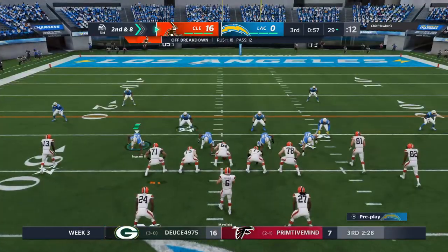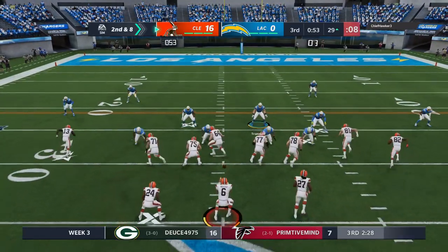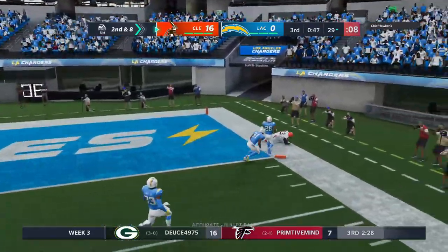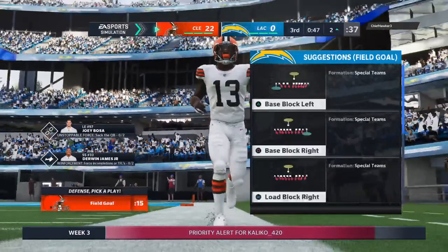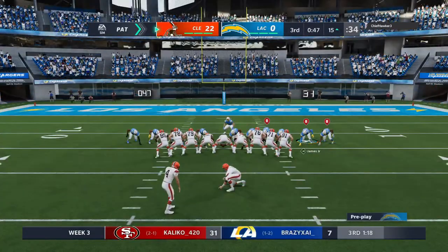Got it here at the 29 on second and 8. They'll try to throw here. Mayfield. And he'll take it into the end zone for a Browns touchdown. Odell Beckham, his second touchdown on the season. And the Browns add 6 to their lead.